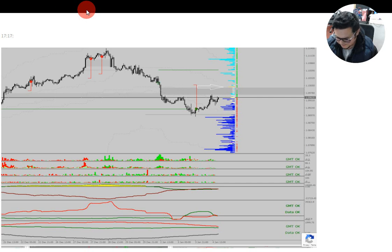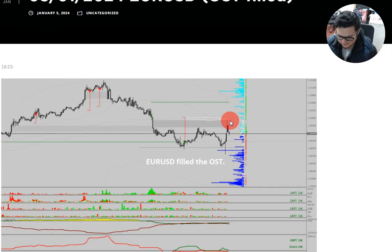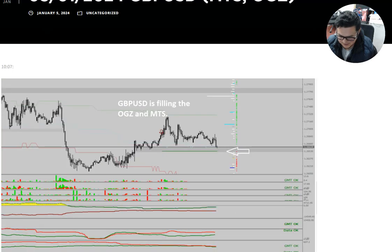So beautiful. Then on the fourth we had an option strike target long with an order gap zone on the way. The market was rather empty, and to make a long story short, today this one got filled. So the option strike target and the order gap zone got filled with a pin after the US news. Very beautiful there.